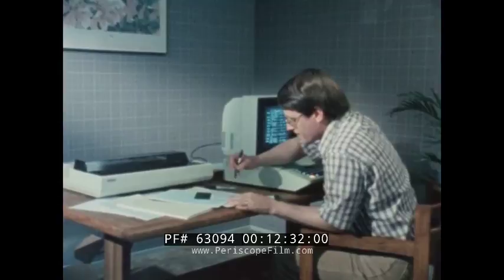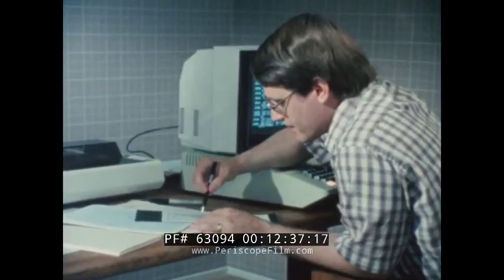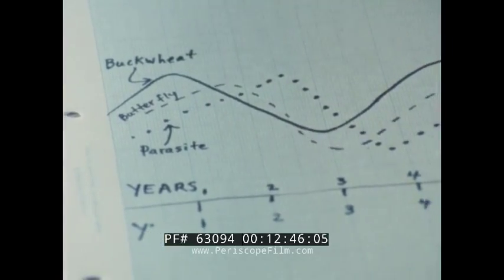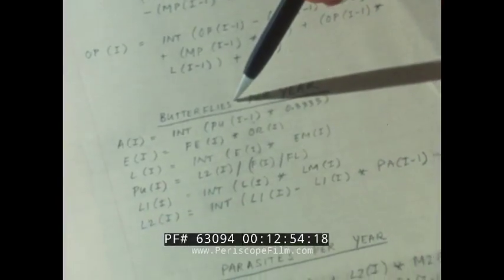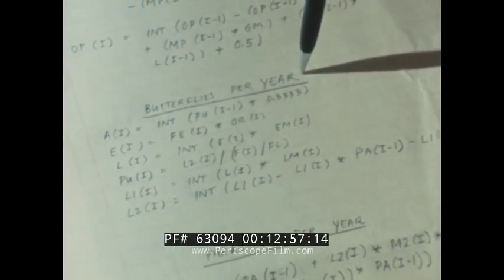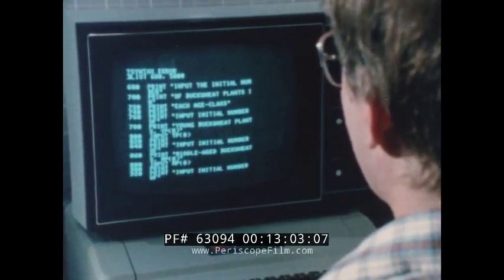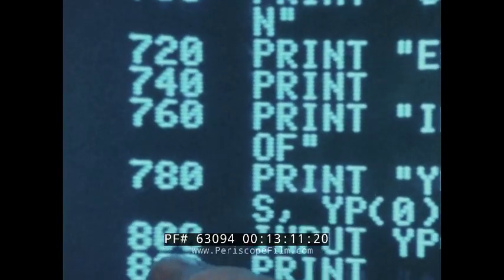So Dr. Arnold found a way to try out decisions safely by making a mathematical model. From his field observations, he estimated how planting buckwheat would affect the butterflies and parasites from year to year. He put his estimates into a series of equations which make up his model. Then he programmed the computer to do the actual calculations using a programming language called BASIC. A programming language is a code containing control words such as print and input.